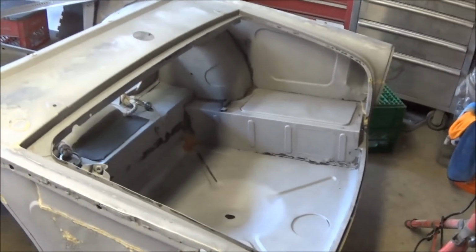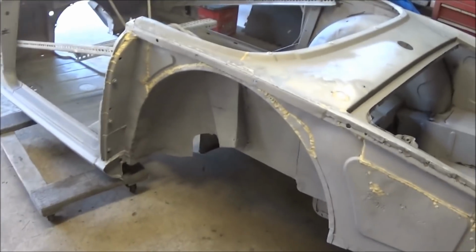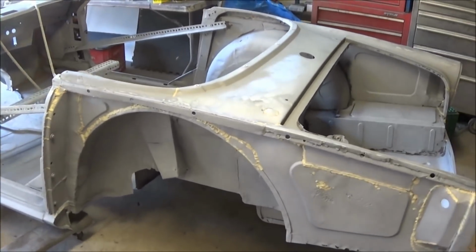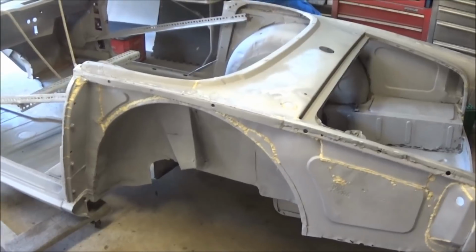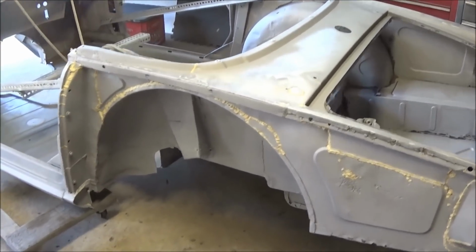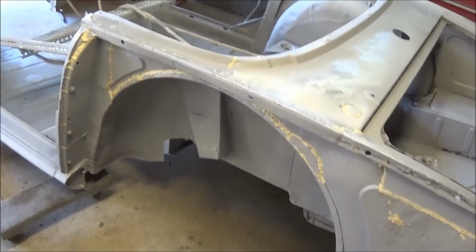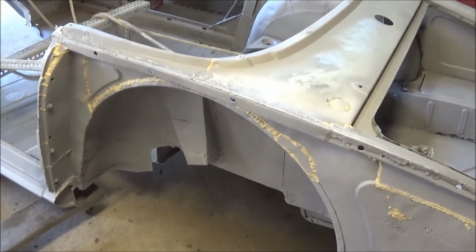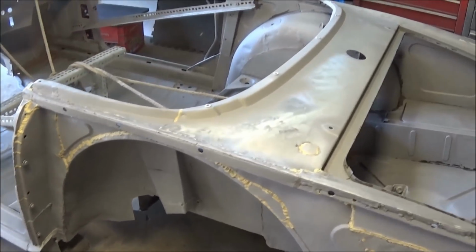There are certain areas I'd like to fix before I get it into epoxy. I'm still of an old school opinion that my preference is to put filler directly on top of metal, not on top of epoxy primer. So there may be some areas where I want to do the filler work before I actually put the epoxy on top. So we're going to see how things go.